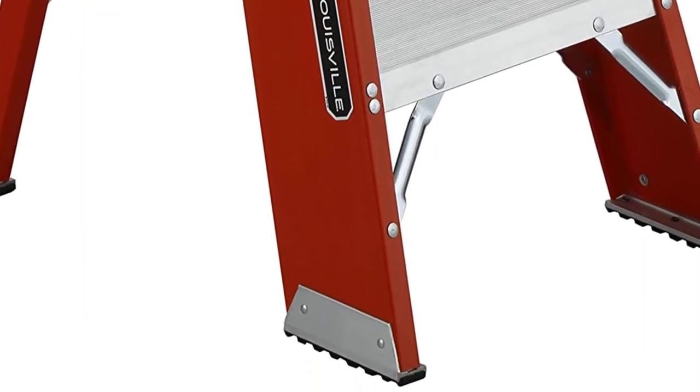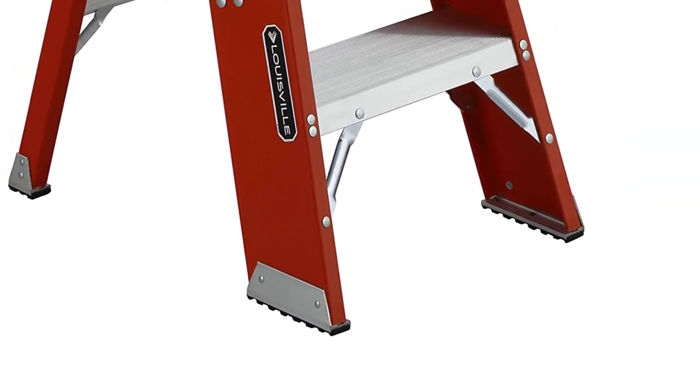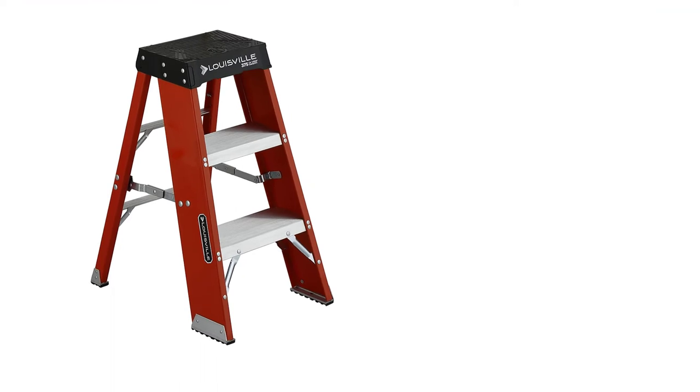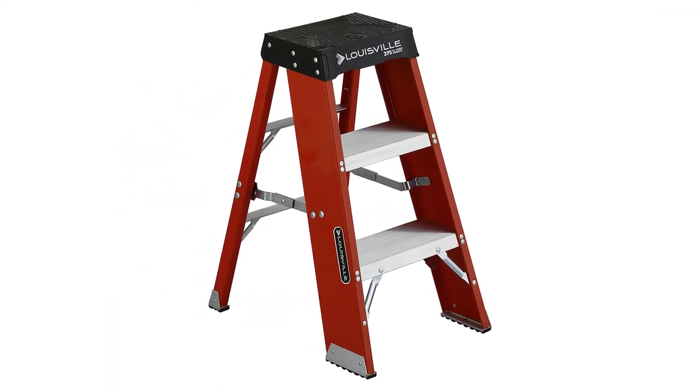The size and shape of the Louisville FI8003 step ladder make it perfect to tuck away for easy use. As it is available in 2 feet or 3 foot varieties, the height of the ladder is conveniently small.